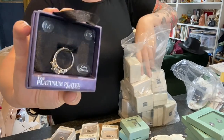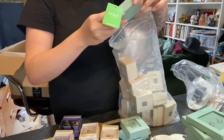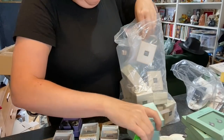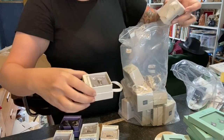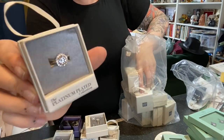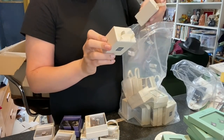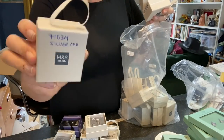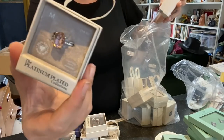That's another one. So platinum plated stuff. Got another sterling silver, like a twisty ribbon ring there. Very pretty. There's loads of this platinum plated. £12 there. Oh, that one's like a nice halo one. Some of them have writing on, so you couldn't really give that as a gift, but if you wanted it for yourself, that's another one.